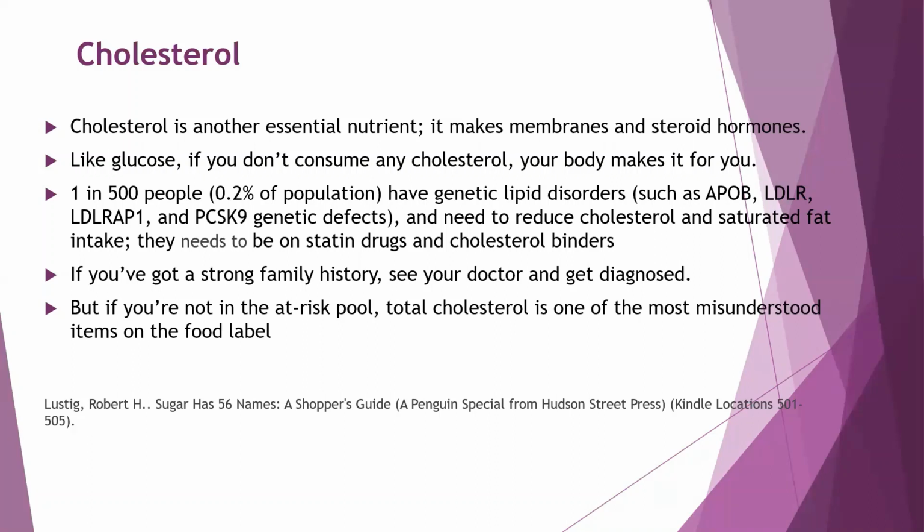So we were told in the 1970s that cholesterol is bad for you. It can cause heart disease. And for years, we were told to refrain from eating eggs. We now know that eggs are among the healthiest and most complete protein sources that we can eat. And I would say, if you enjoy eggs, you can have them every day, just like anything else, in moderation, unless you're in that 0.2% of the population.